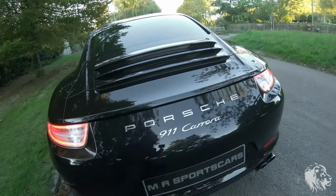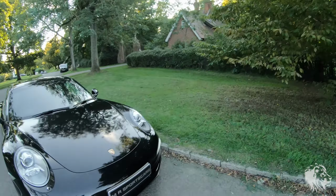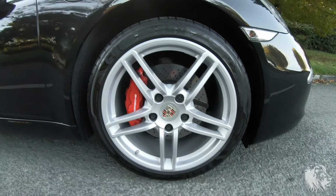It's a PDK, 7-speed PDK gearbox car, so that means it can be operated full manual, full auto, or a combination of the two. Very intuitive system, especially with the options it has, which I'll show you on the inside in a minute. It's fitted with Goodyear Eagle F1s, and they are all Porsche N rated. Loads of tread left in those as well.